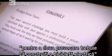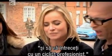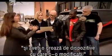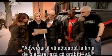Gadget Show team, for your second challenge, you must build a power-assisted bike and race against a professional cyclist. You must use the bike we have provided, and there's a whole heap of tech waiting for you to help you modify it. Your opponent is waiting for you on the start line, so you better get a move on.